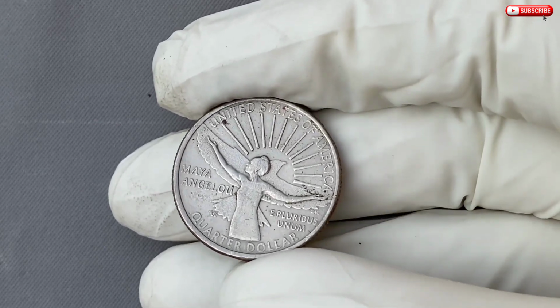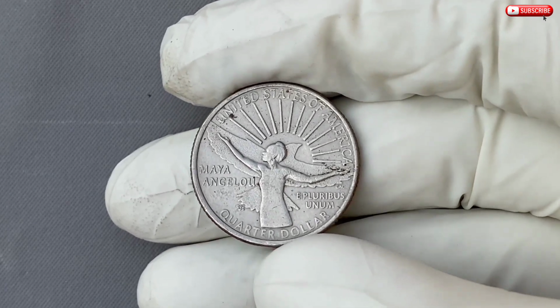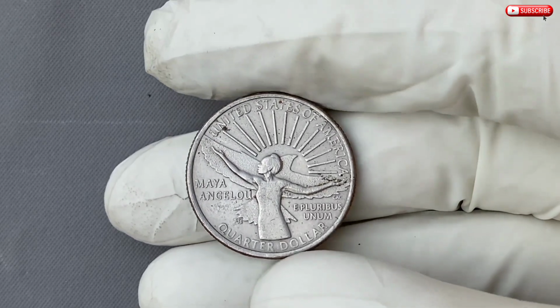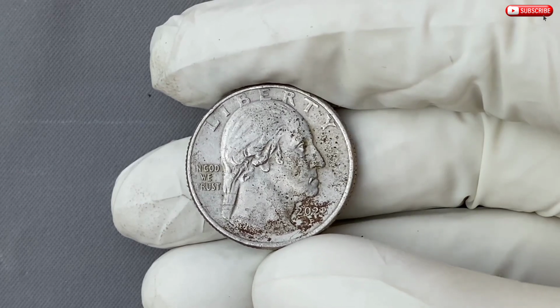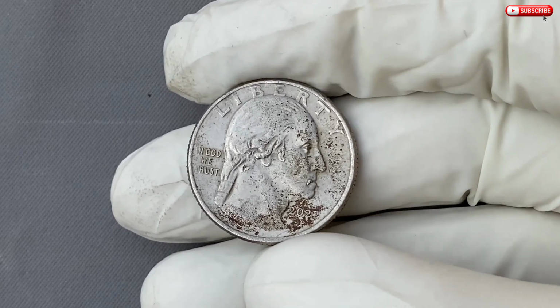Angelou's likeness on the coin is framed by a series of words and phrases that are central to her life's work. The coin's design incorporates a flowing script of her famous quote, "Still I rise." This quote, which encapsulates Angelou's message of perseverance in the face of adversity, serves as a powerful reminder of her influence and enduring message.